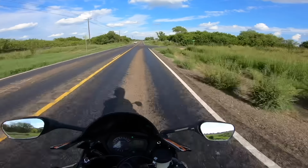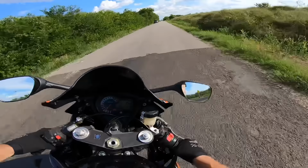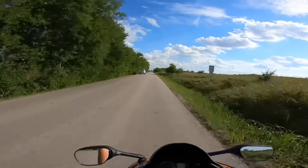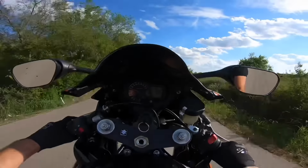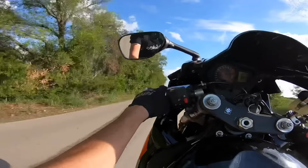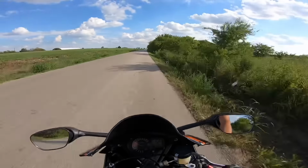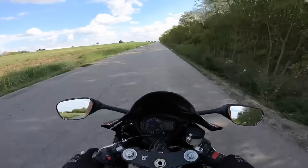The brakes on it are okay. I want to put Brembos in the front and a Brembo master. The foot brake's a little fidgety. Oh, I don't want to fall off that. The foot brake's a little fidgety, so my wheelies are like, because I don't trust the foot brake too much.